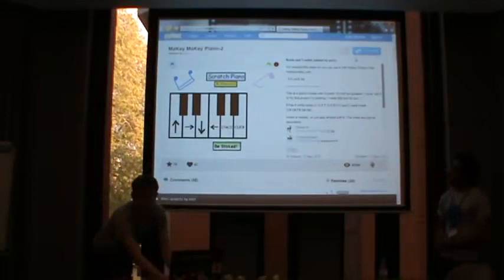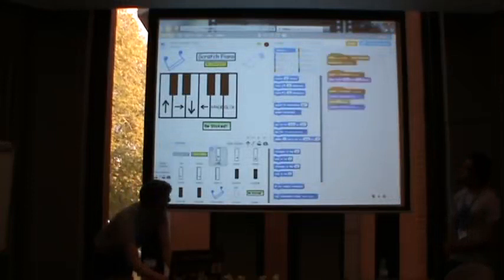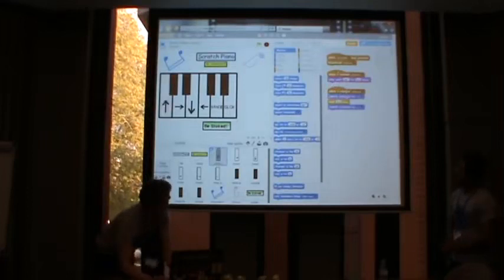And on here, what we do is we show them on the screen what event-driven programming is. So what does each key do? It plays a note. So if I go to C, which is the up key, that plays a noise on the laptop if you press the up key. And we talk about all the logical concepts of programming. It changes the costume on the left.